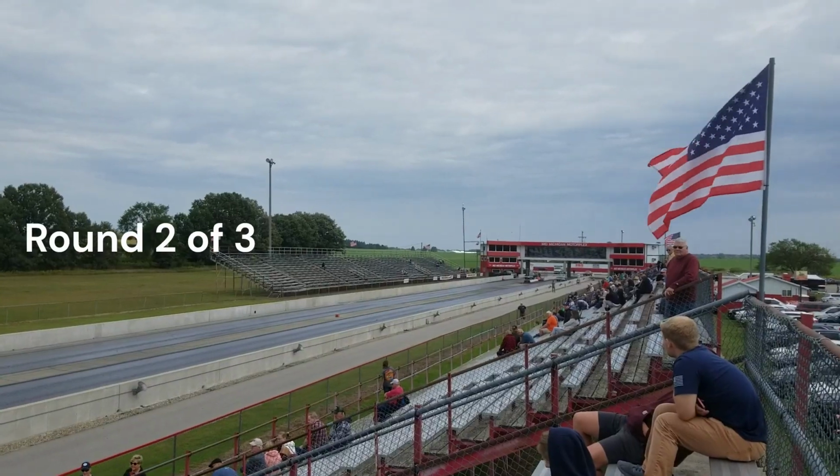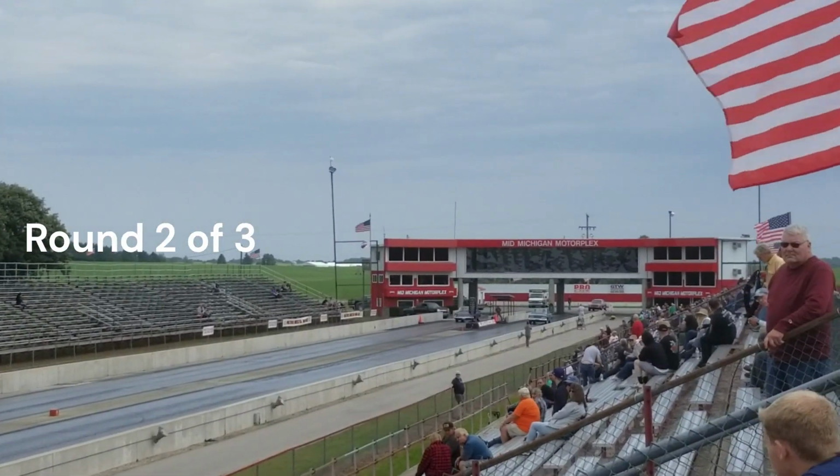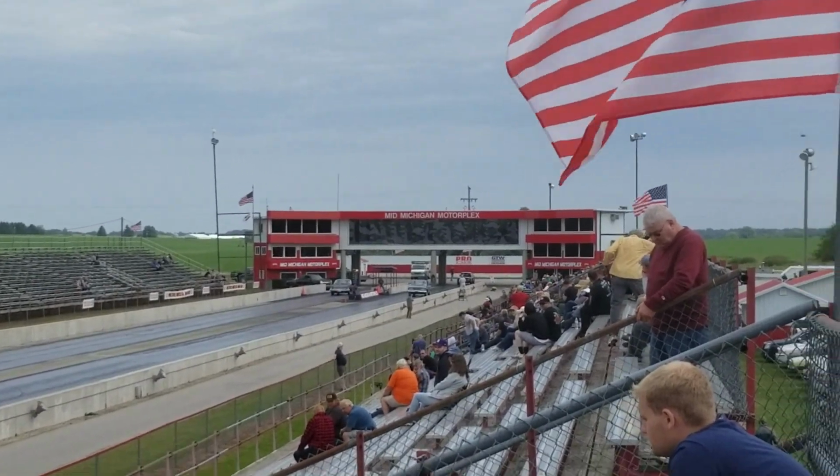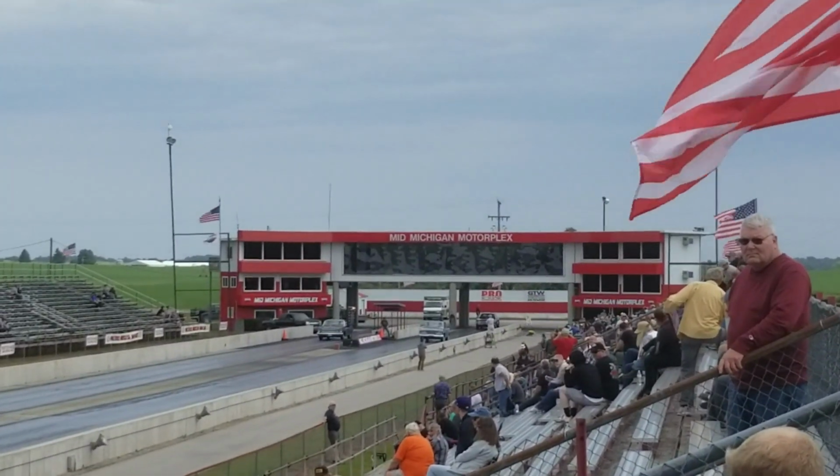The Grand Prix that year, he turned to 14.83 at 91 miles per hour. Excellent, Joe. I know you've been trying hard this weekend. The red lighting Challenger, 15.39.